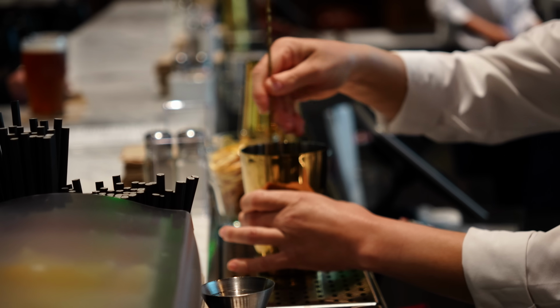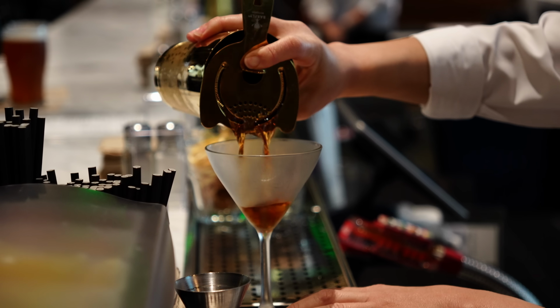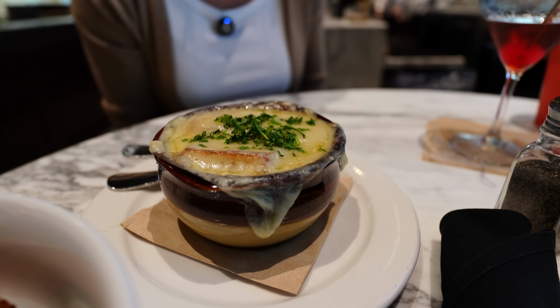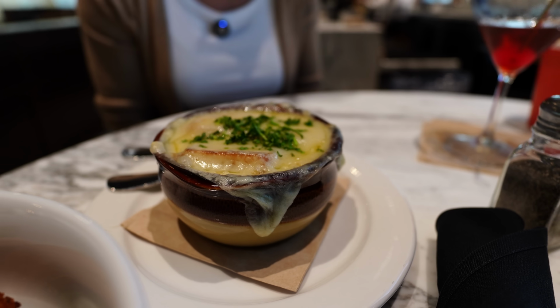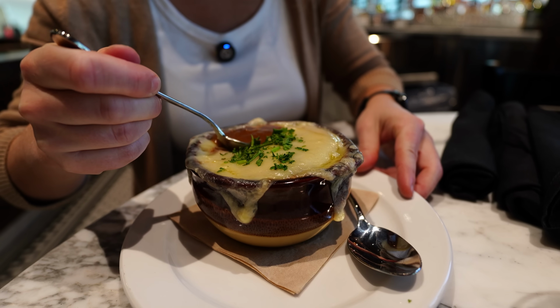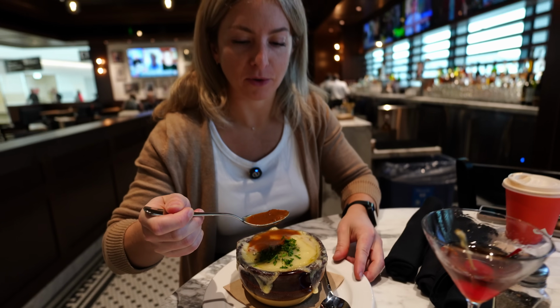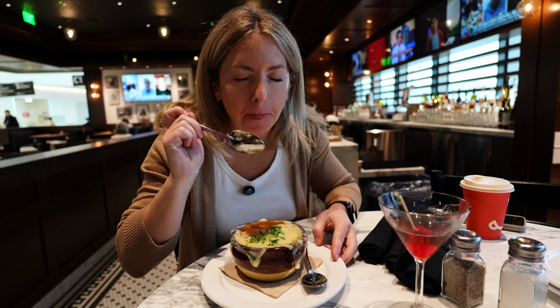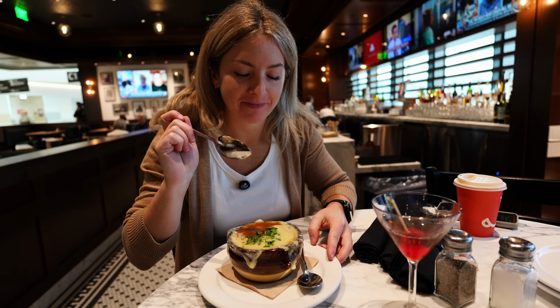You can feel it in the food and the service. And the stiff drinks. Among the lineup of American comfort food staples, the star of the show was definitely the French onion soup, a steaming bowl of savory, melty goodness. Thicker than you'd expect, but in a cozy, hug-in-a-bowl kind of a way. Everything you want French onion soup to be. Rich, cheesy, and deeply satisfying.